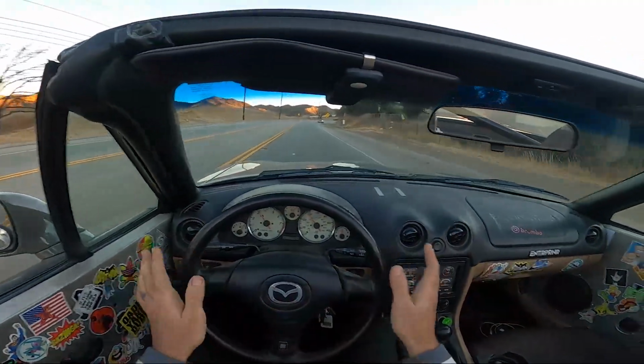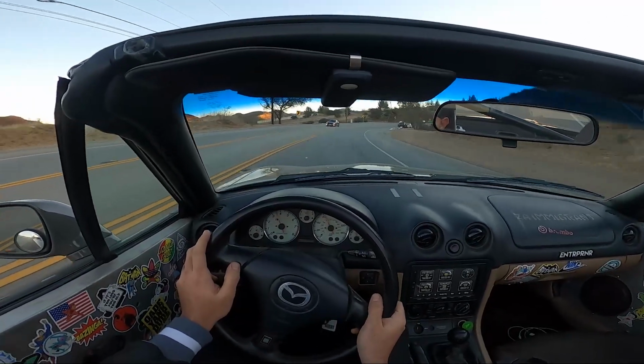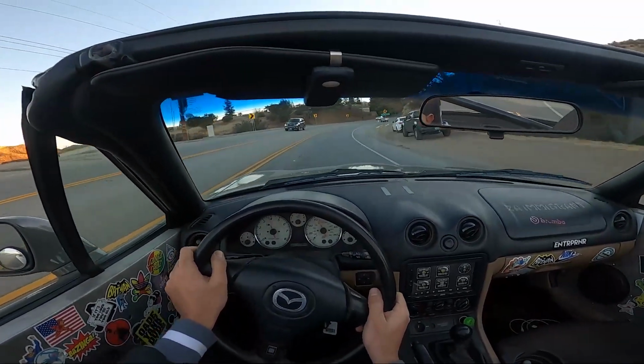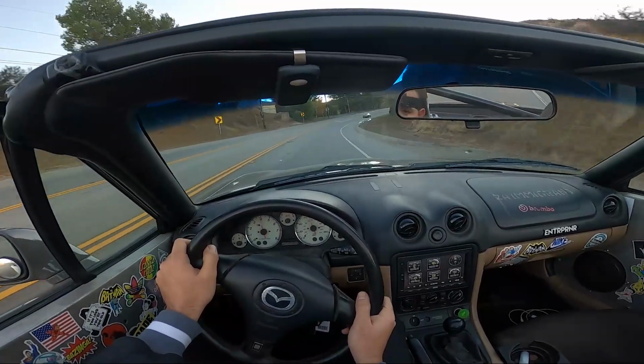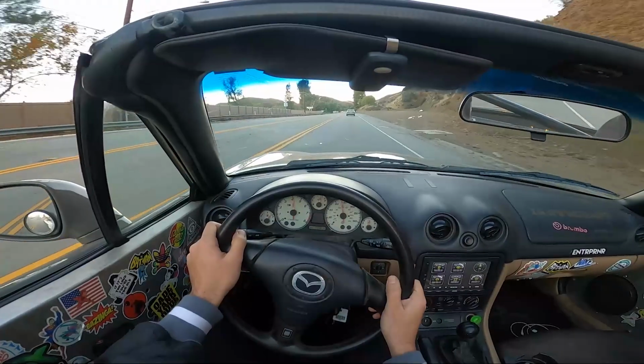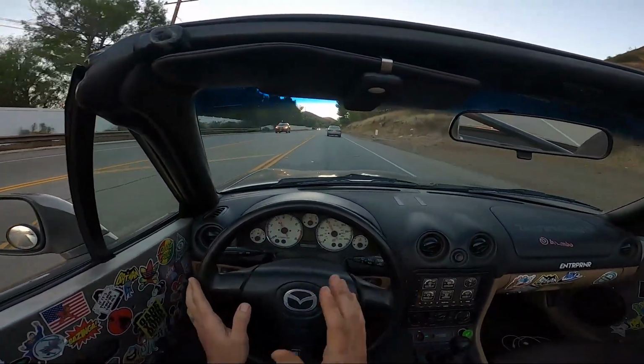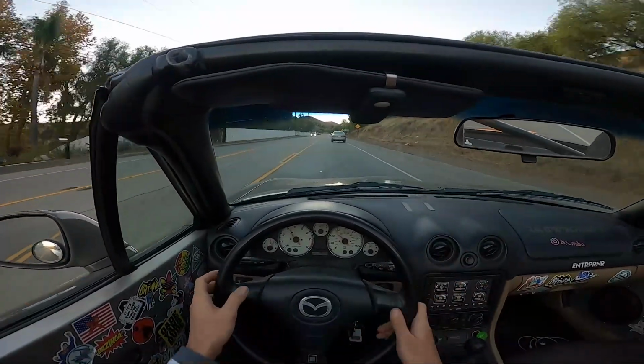Alright guys, we're driving on one of my favorite roads ever. Canyon Road. If you're not familiar with Canyon Road, let's just say it's one of the most fun roads you can ever drive if you're ever in SoCal. If you're ever in SoCal, you have to visit this road.